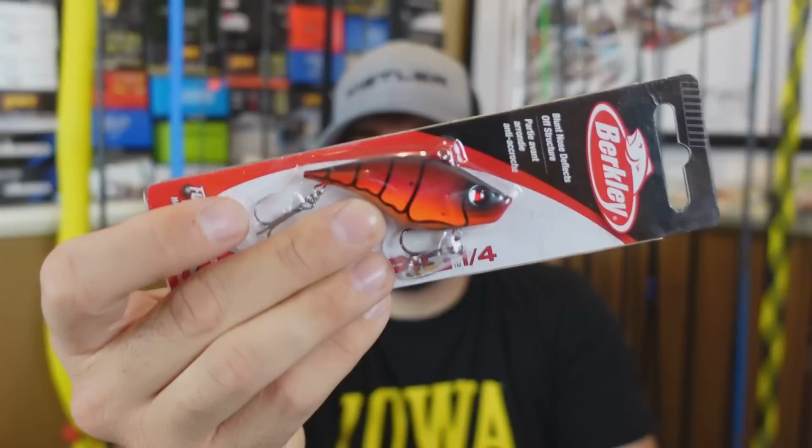So don't be afraid to switch to that smaller, like a quarter ounce. It was actually even a little bit smaller than this one. This is the Berkeley War Pig that I like too. I want to say it's even a little bit smaller than that, but I switched to that smaller size and immediately started getting bites. So same thing for color.